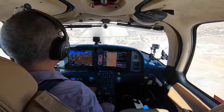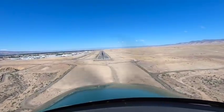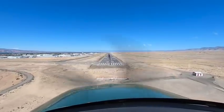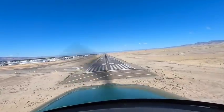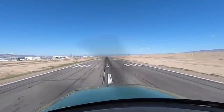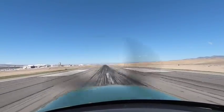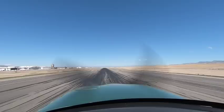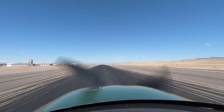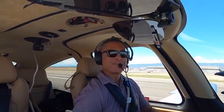Ooh, little bit of a gust there. Like something hit the side of the airplane. And the runway. I think I had the 7-3 sight picture there. That was a little, dropped it in a little bit.